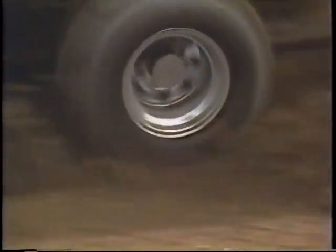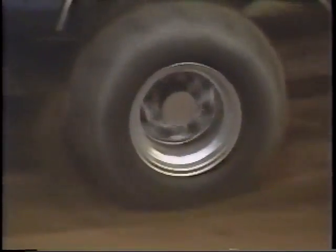Look at that dirt getting thrown back by the front tires. That hitting the rear tires, correct. Creating more work for the rear tires. Exactly, and that's loose dirt going down on the track, and that's just another very, very fine camera work.